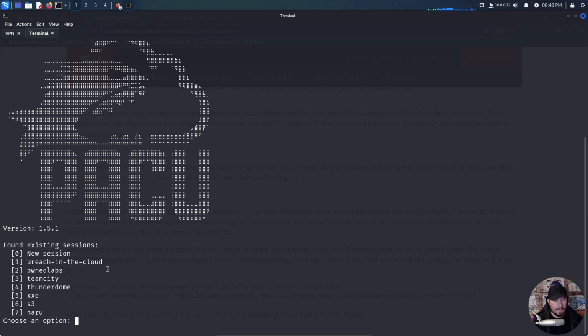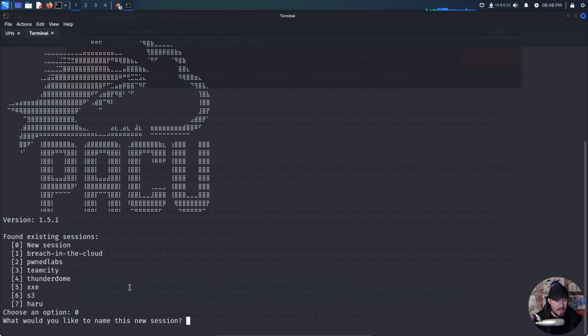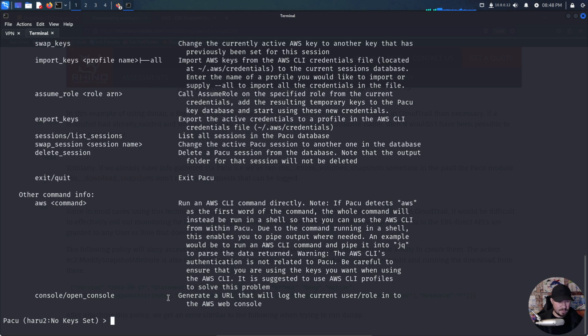So here is Pacu. We're going to go ahead and start a new session. So I'm going to choose option 0. And what we'd like to name this session, I already have Haru there, so I'm just going to call this Haru 2.